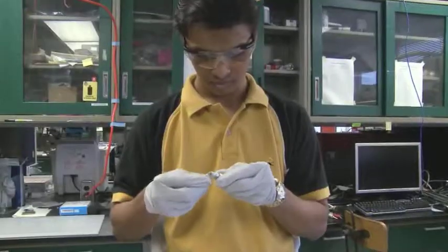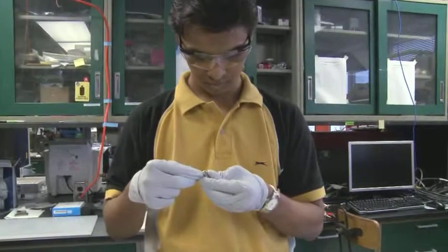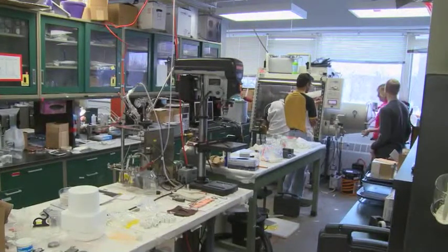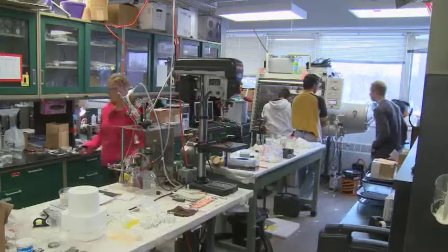Someone asked me, what do you do? I make batteries, and it's really, really difficult to explain in layman's terms what I am doing. What researchers are doing is working together to reach a common goal: create the most efficient and sustainable methods for providing the world with clean and affordable energy.